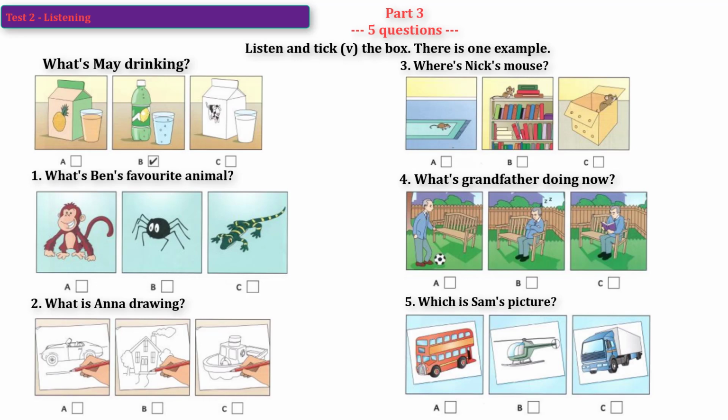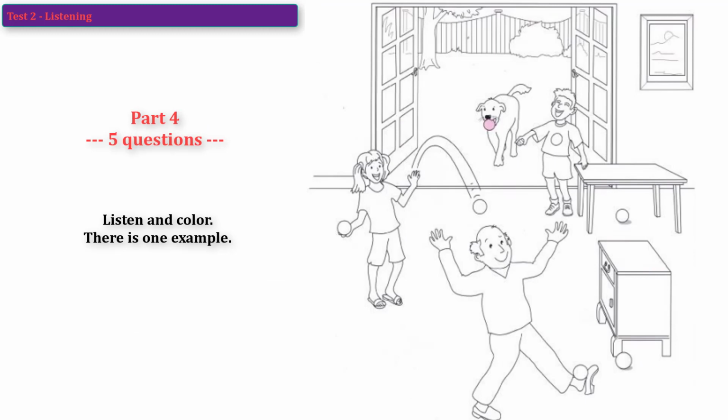That is the end of part 3. Part 4. Look at the picture. Listen and look. There is one example.